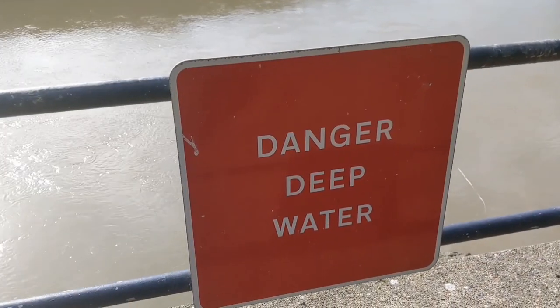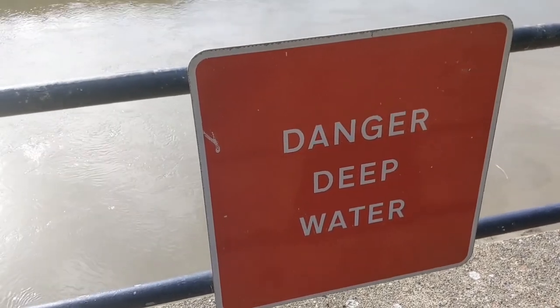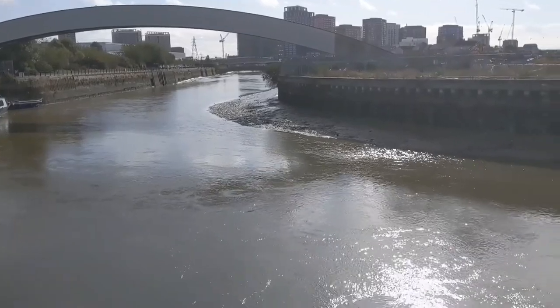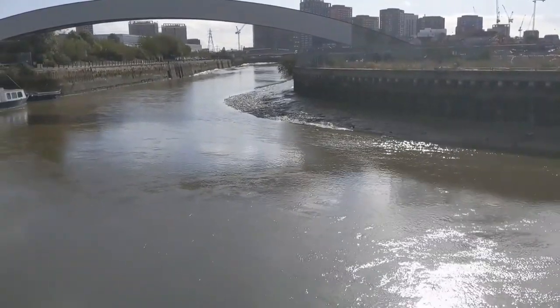Danger, deep water. I won't necessarily worry about the deep water because the current on this will take you. The undercurrents, subcurrents, currents coming off of currents. You'll go under, you'll never come up again.